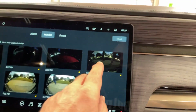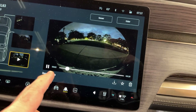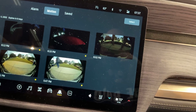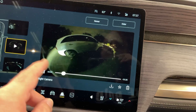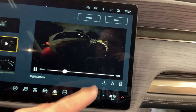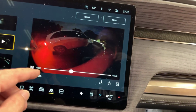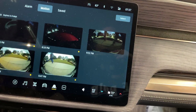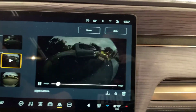You know, like you can see people walking by. This was last night at dinner where there was a car next to us, and you know, that way it's secure. If something happened, you can go back and look and see, you know, who did what, when, and all. So I really do love that feature.